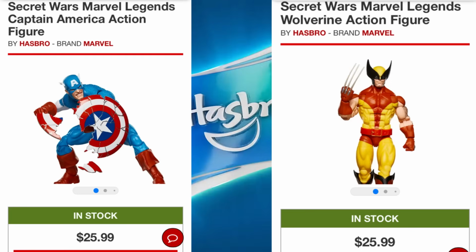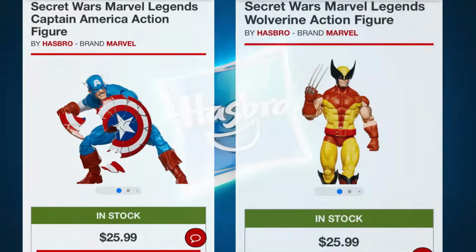Okay, I definitely suggest you guys pick these up because the deeper we go into the Secret Wars universe, I think there may be a slight possibility that some of these start to sell out and then eventually they become way more difficult to find in the future.